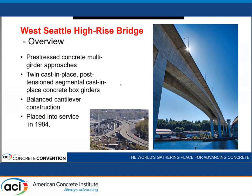I'll give you a little bit of an overview of the current situation with that bridge and some of the things that we've been doing to evaluate and monitor it. The bridge is a multi-span bridge. The approaches are prestressed multi-girder deck approaches. And then the main span unit is a three-span, actually twin cast-in-place post-tensioned segmental box girders. It was constructed with balanced cantilever construction back in the 1980s era, put into service in 84.